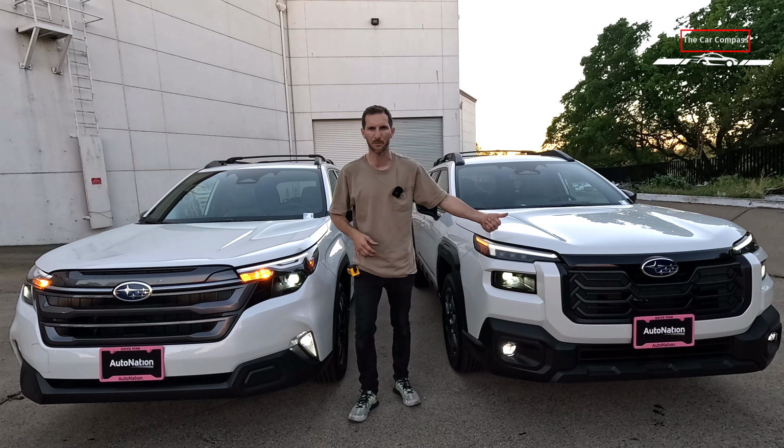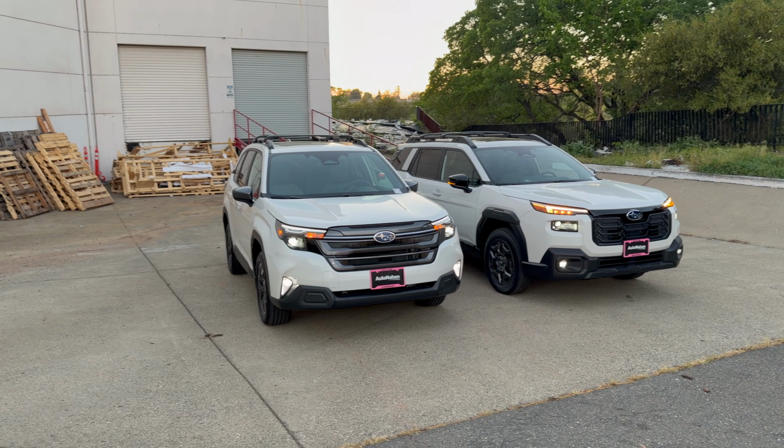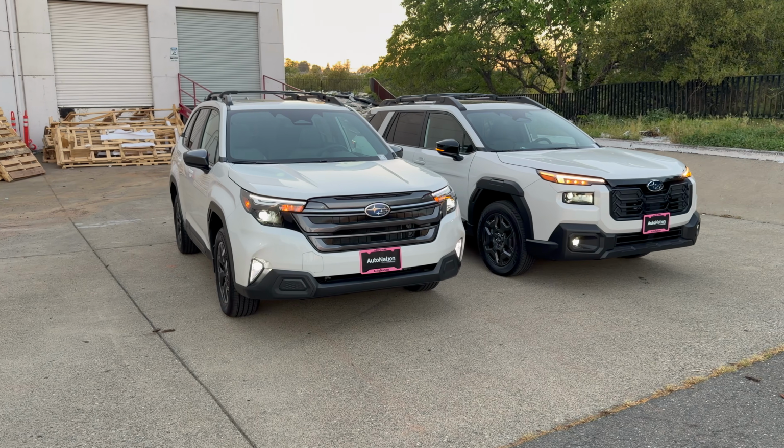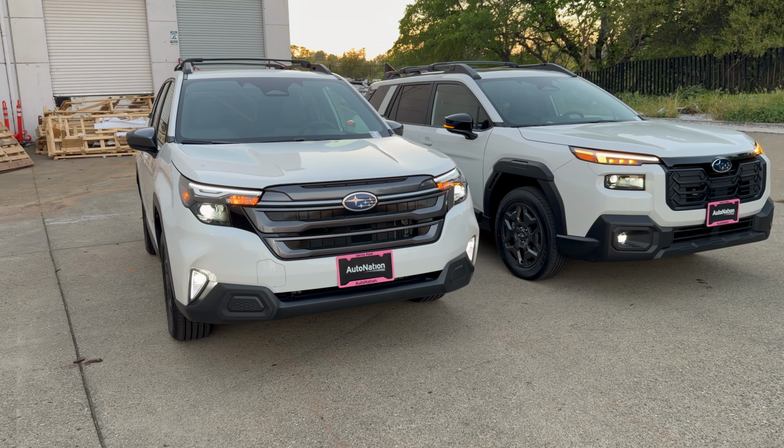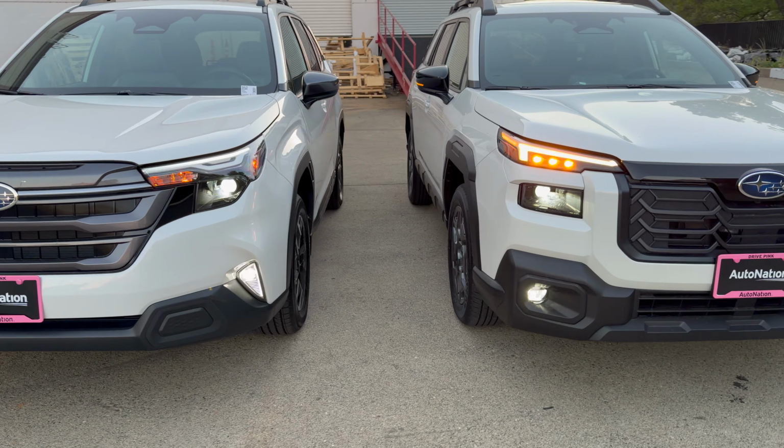You're going to start with the Premium, Limited, Limited XT, Wilderness, Touring, and the Touring XT. So you still have 6. On the Forester, you still get 6 different trims: Base, Premium, Sport, Limited, Wilderness, and Touring.